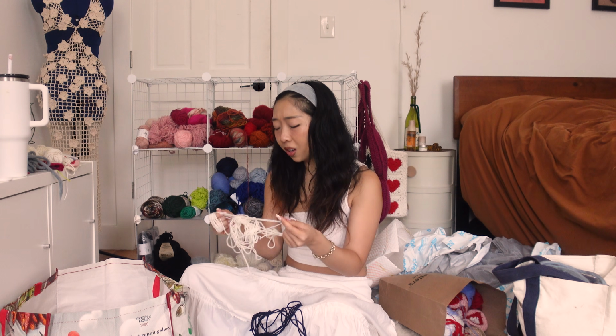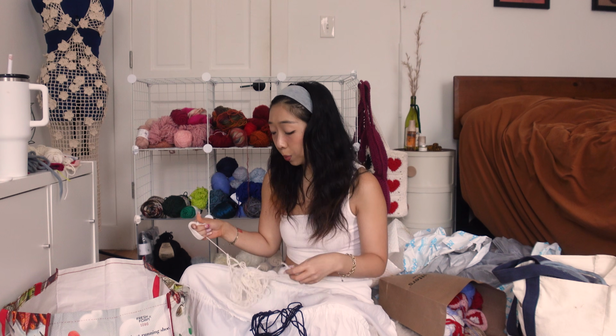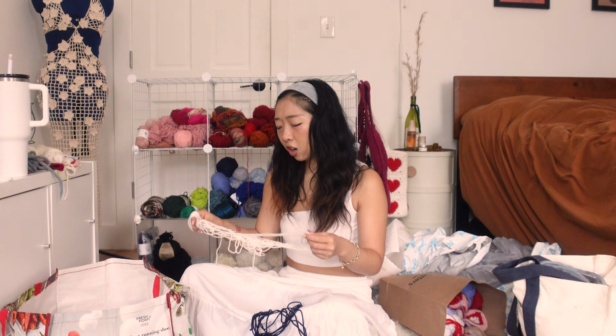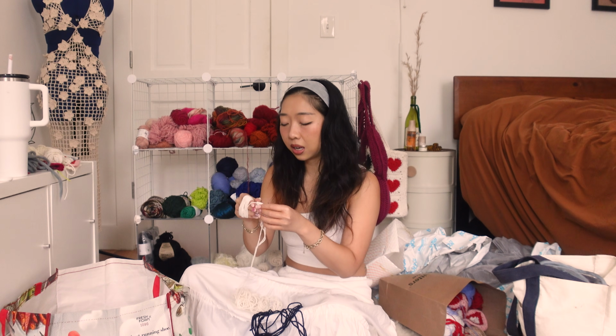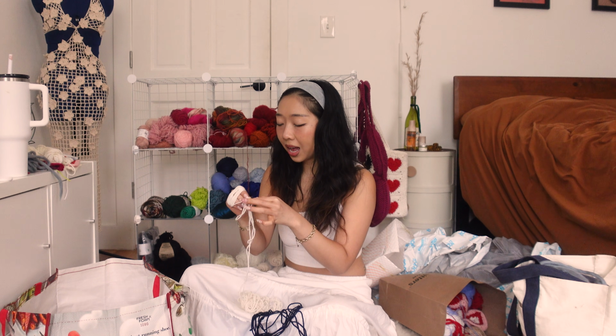So cotton is the only fiber that I think makes wearable summer pieces, especially for New York summer. It also kind of holds its shape, right? So it's great for making the little flowers that I did on that dress. So yeah, I'm a cotton girly till I die.